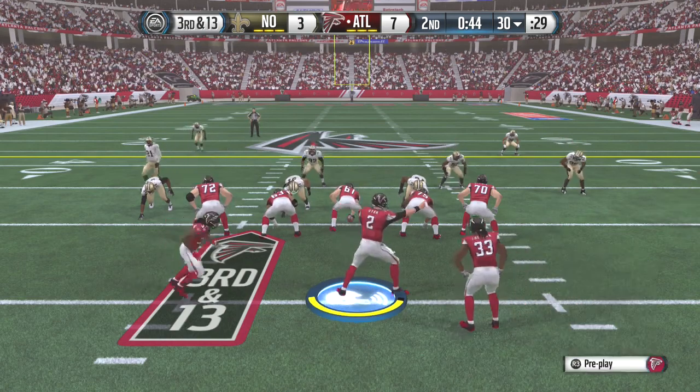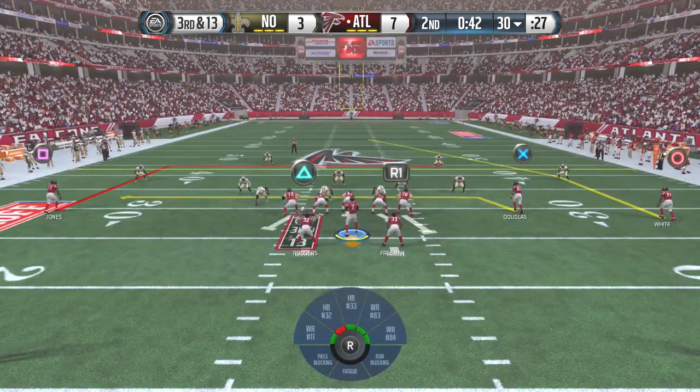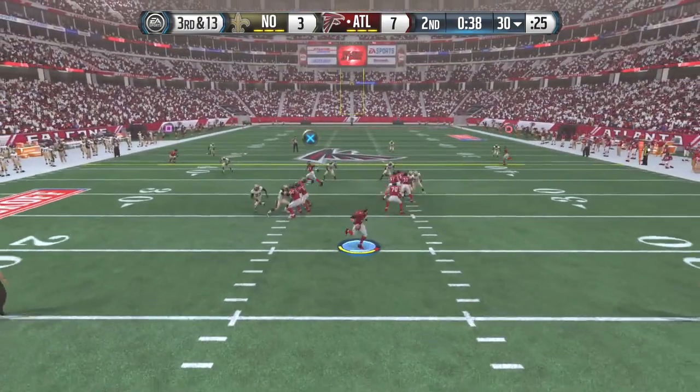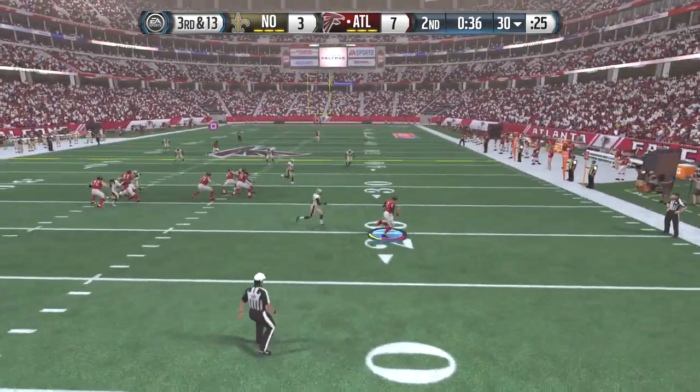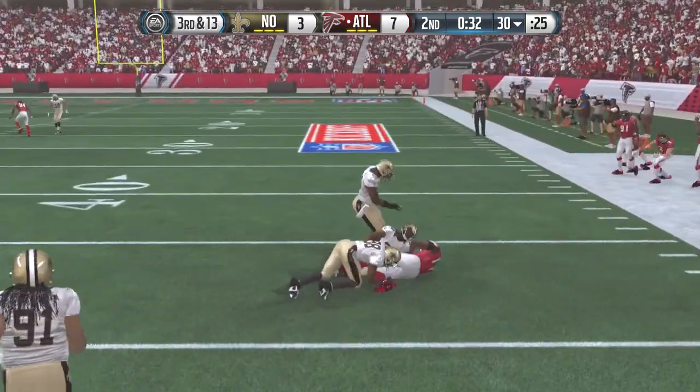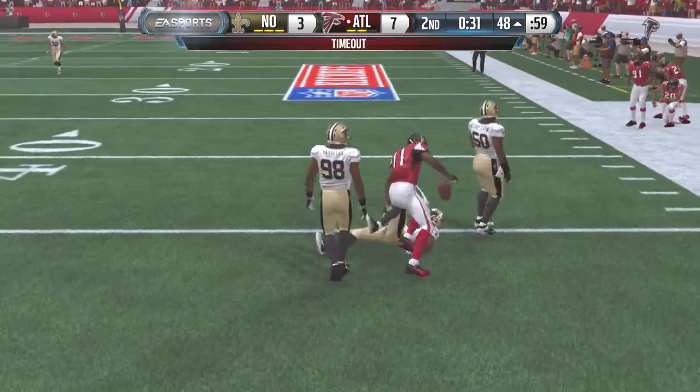Love this. Coming in free and gets a good clean shot on the QB and gets a sack. The Falcons will take the snap from the 30. And now Ryan's going to take off. Looking to the right side and throwing. Now they take the football onto the opponent's side of the field.